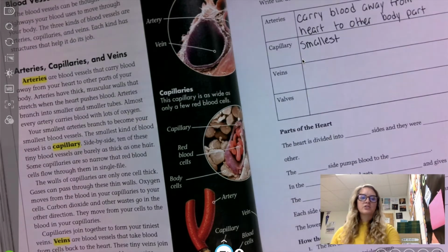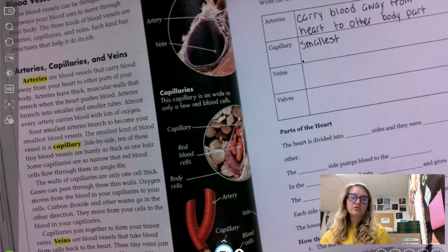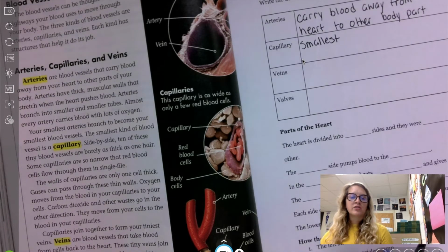Some capillaries are so narrow that red blood cells flow through them in a single file line. They can't even be next to each other, and we know that those blood cells are so tiny. The walls of capillaries are only 1 cell thick. Gases pass through these thin walls. Oxygen moves from the blood in your capillaries to your cells. Carbon dioxide and other waste go in the other direction.